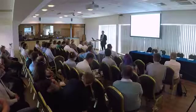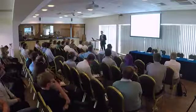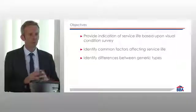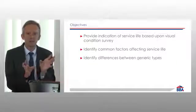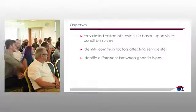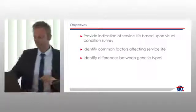service life. I'll also do something that gets talked about a lot, and that's the differences between the generic types and whether one can perform better than the other. Now, I'm not going to break it down into all the generic types, but I am going to give you an overview of a broad cut and split between the cold and the hot. And by that I mean thermoset and thermoplastic. So that's really the objective for the slide.